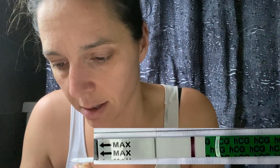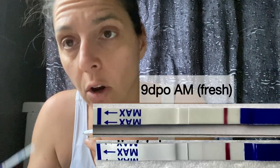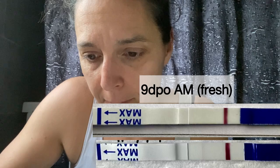This is Gravidity TX colon. Yeah, you can start to see the line on this one. And the One-Step. Oh, wow. Whoa. That line got dark. You could hardly even see anything on this one yesterday. Okay, I'll be back tomorrow morning, 11 DPO, to test.